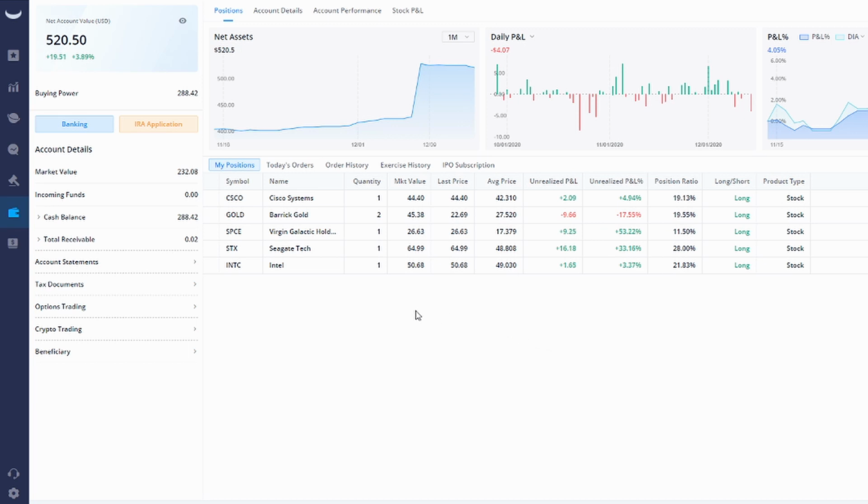Diving on in and taking a look at the portfolio, you can see that we have 5 positions open currently. We have 1 share of Cisco Systems, 2 shares of Barrick Gold, 1 share of Virgin Galactic Holdings, 1 share of Seagate Technologies, and 1 share of Intel Corporation.